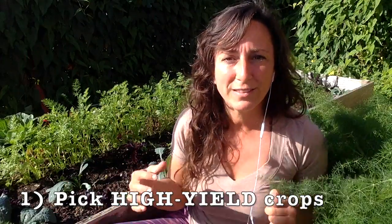So if you're going to grow things that are big and bushy and fruiting like tomatoes, I would go for things like cherry tomatoes, things that you can harvest a lot of fruit off of over the course of the season, lots of little pieces of fruit, high yield, versus maybe 1 to 3 big giant tomatoes. I would go for some of those cherry tomatoes if you're looking to feed your family.